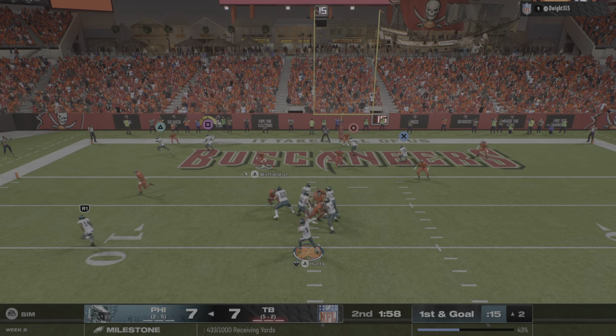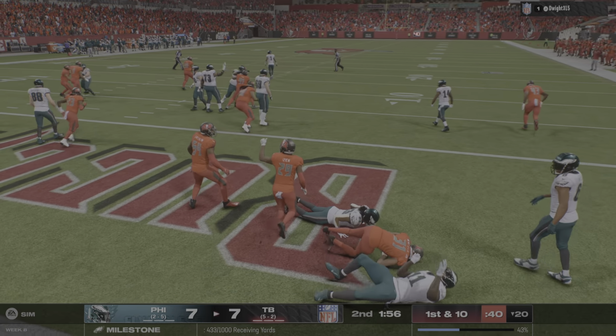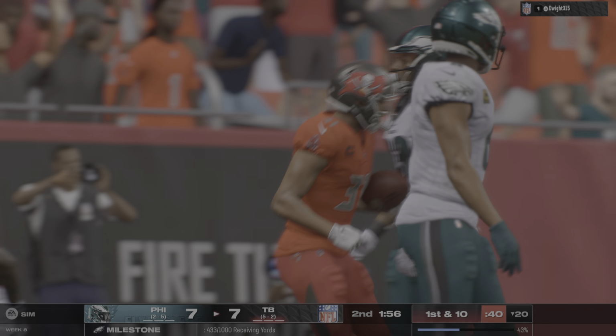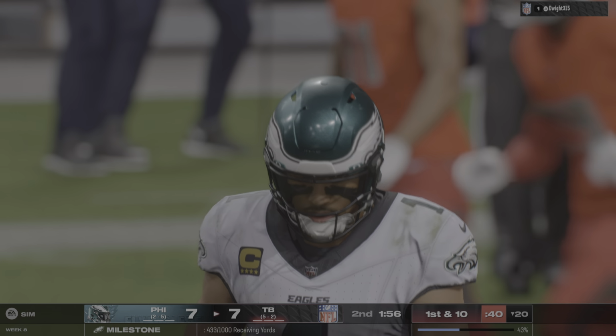Throwing is Hurts. And this is going to be intercepted. Picked by Antoine Winfield Jr. And the Bucs are going to get the football here as the ball will come out to the 20.